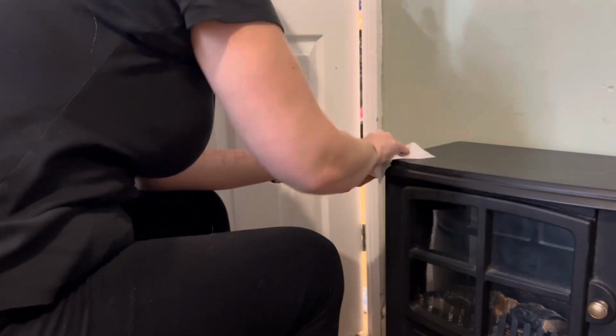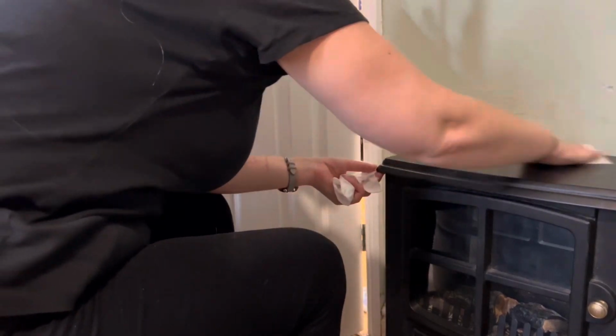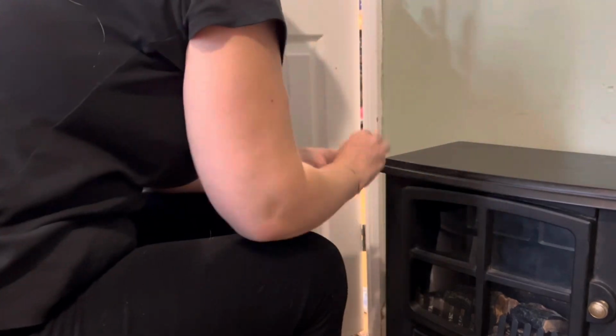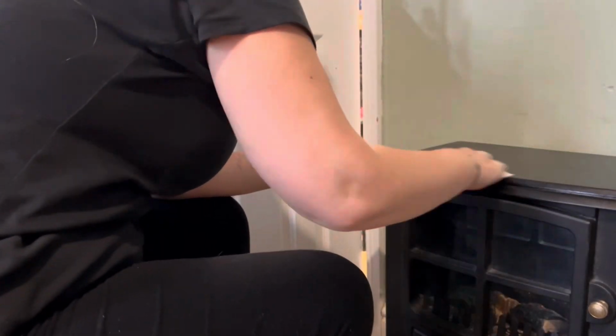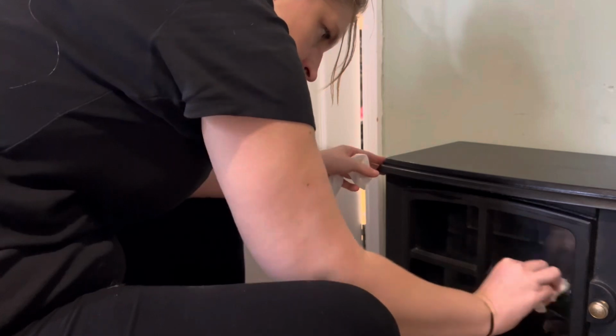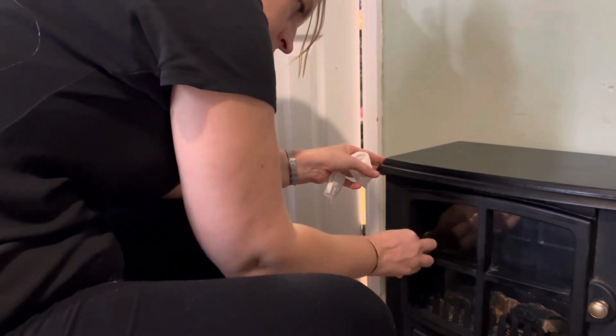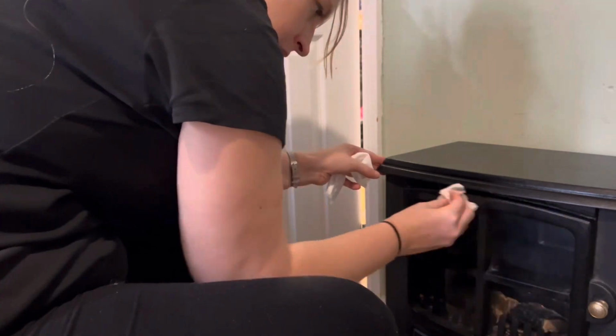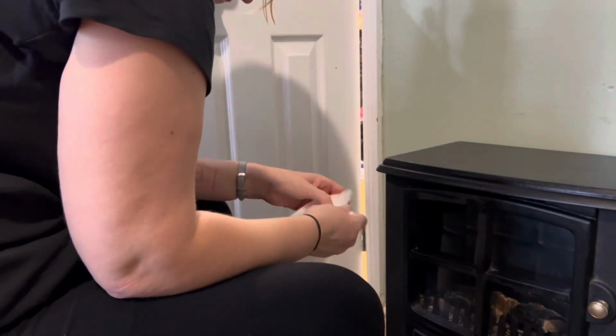I wanted something underneath it as well because it is quite heavy and I didn't want it to damage the floor. So I'm just cleaning up the fire because I still hadn't cleaned it from when I picked it up from the charity shop. So it wasn't that dirty, it was just a bit dusty in a couple of places really, but I did need a wipe. I was lazy, I'm just using what I had to hand, which was the baby wipes.